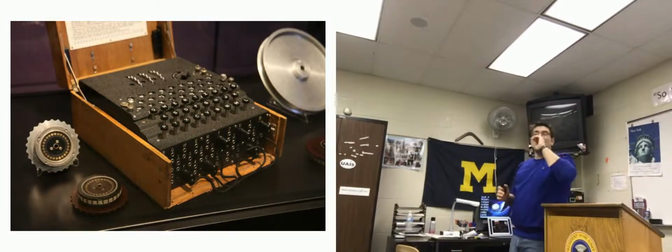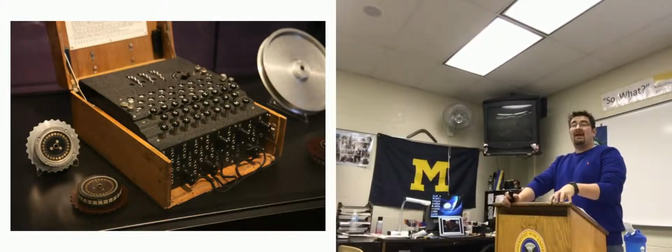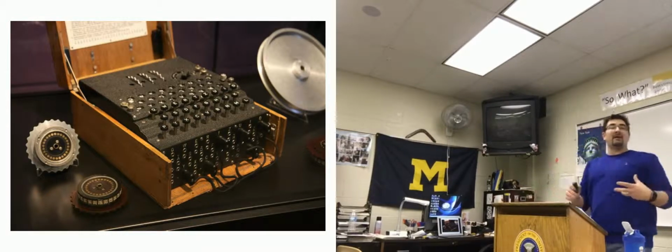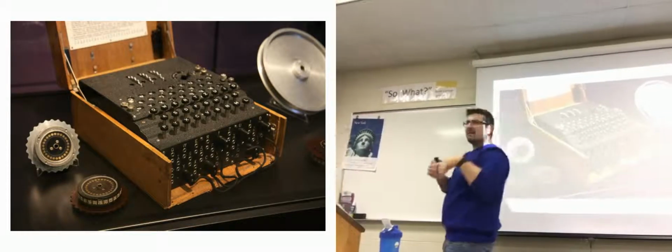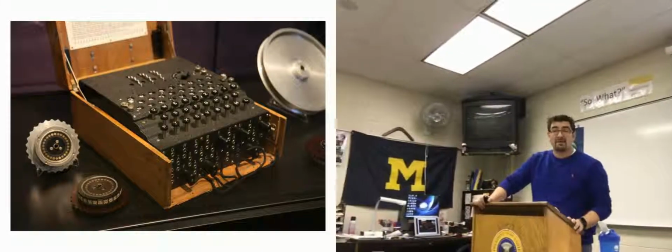All right, so this is the Enigma machine. The Enigma machine was an encryption device. When I say encryption, I mean we can take a message that we want to send to somebody, but we don't want anyone else to read it, so we have to jumble the letters up in some way. And people have been doing this for as long as people have wanted to keep secrets from others.